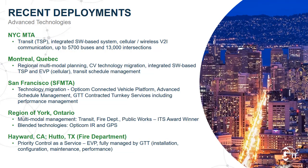And then we've also been contracted to provide their turnkey services for performance management of their transit signal priority solution. So that's regular reporting on how the system is performing, but then also managing the maintenance of the system to ensure that they're getting the most out of it, because they don't have resources dedicated specifically to transit signal priority. So we're taking that burden off of them.